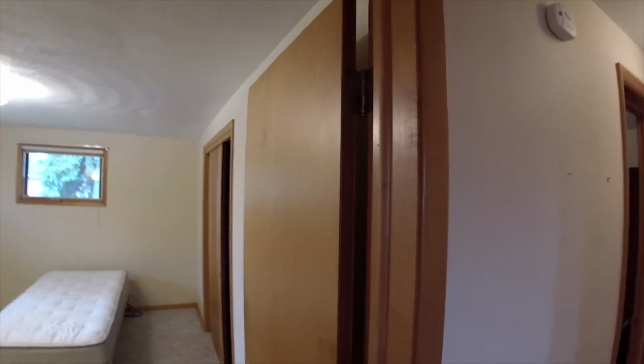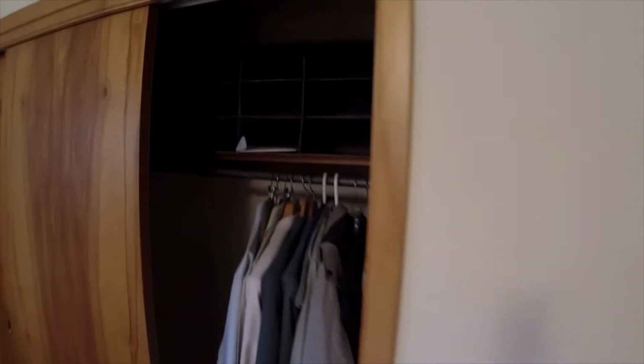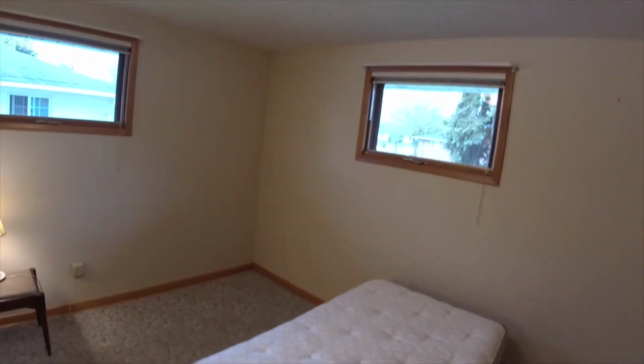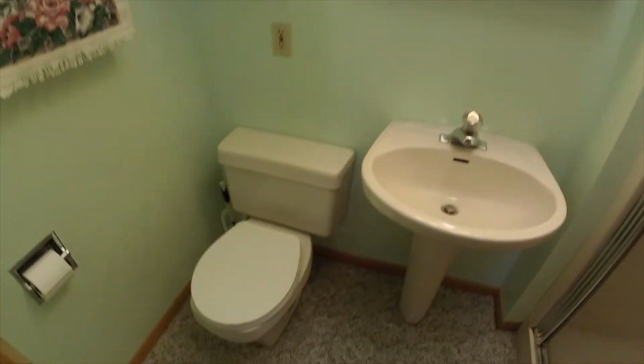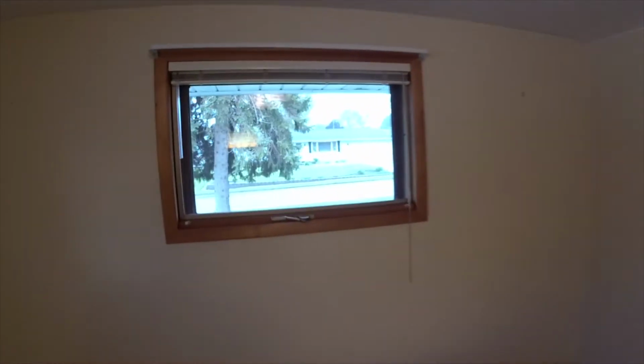All right, so I'm coming in here from the hallway. Oh, it looks like the master. All right, you got a nice double closet. So this is a ranch, all one floor. So there's hardwoods under here. Let's look at the bathroom. So in the master bath, it looks like toilet, pedestal, and of course a shower, which is great. Let's take a peek at that. So it's like a taupey color. All right, let's see what the window view is here.